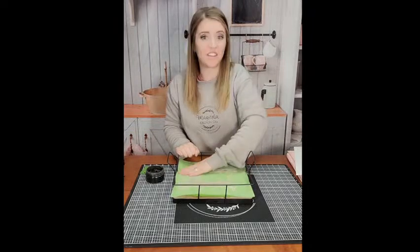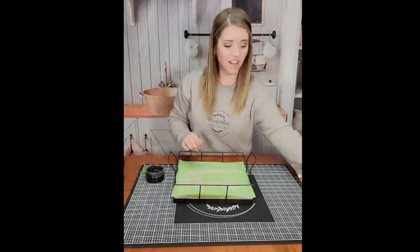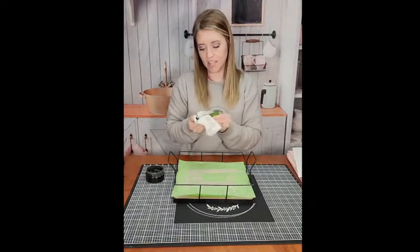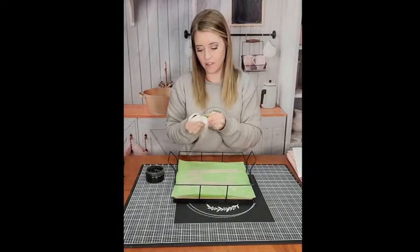I'm super excited for this one. How about you guys? I love the detail work in it. So since we used a little bit of ink on this squeegee that I'm going to use, I'm just wiping it off.